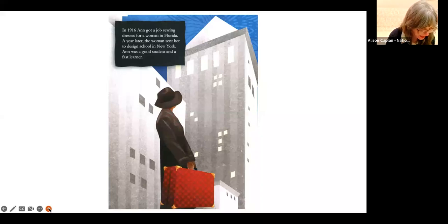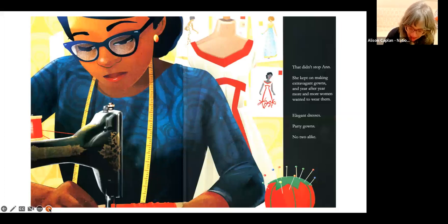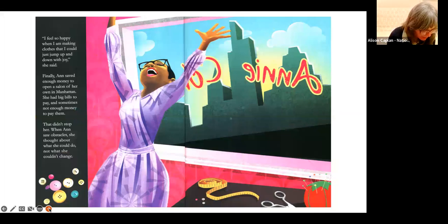In 1916, Anne got a job sewing dresses for a woman in Florida. A year later, the woman sent her to design school in New York. Anne was a good student and a fast learner. But in 1917, Anne had to study in a separate classroom all alone because she was African American, and life wasn't fair. That didn't stop Anne. She kept on making extravagant gowns, and year after year, more and more women wanted to wear them. Elegant dresses, party gowns, no two alike. "I feel so happy when I am making clothes that I could just jump up and down with joy," she said.